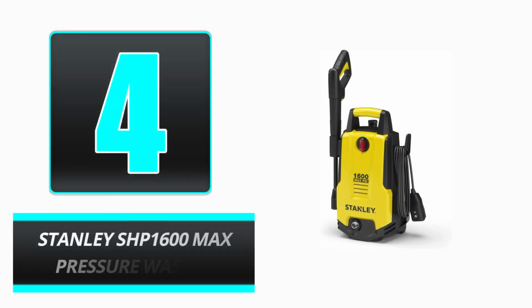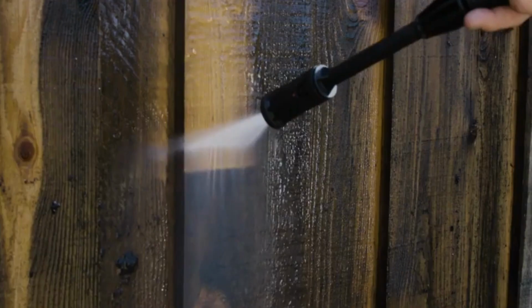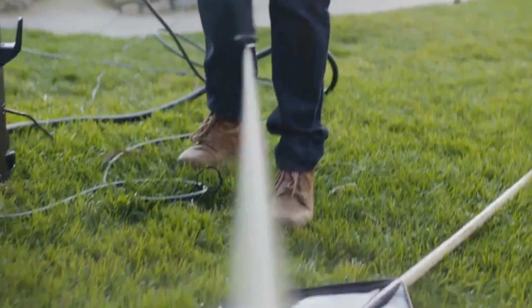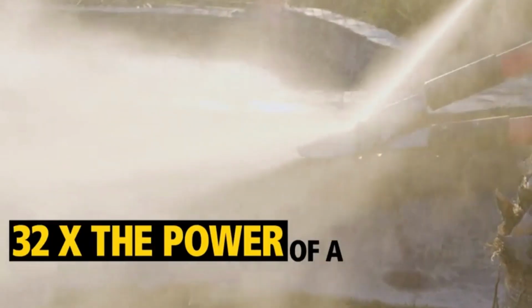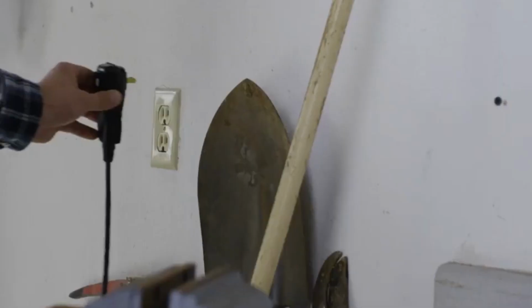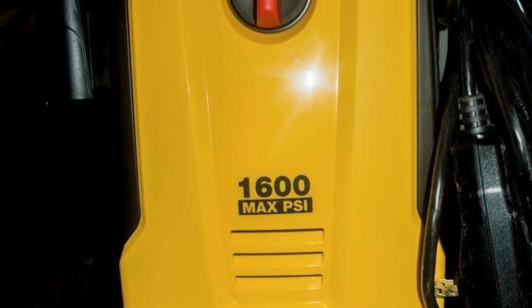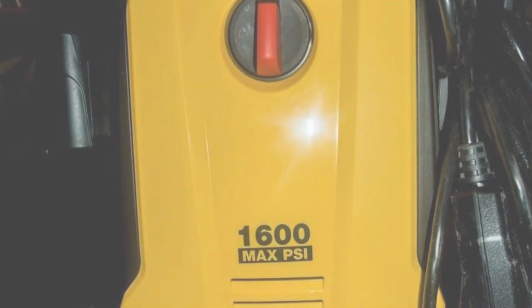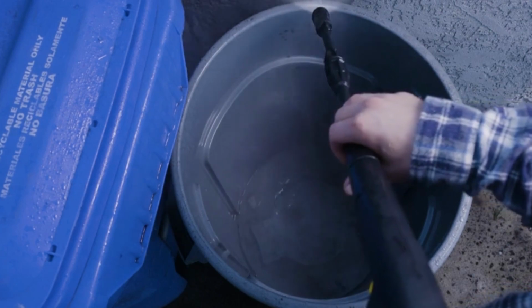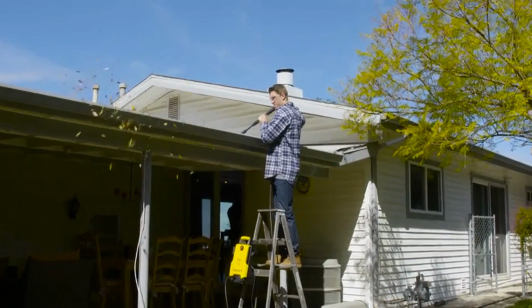Number 4. Stanley SH1600 Max Pressure Washer. Because of its compact size and user-friendly design, the Stanley SH1600 Max Pressure Washer is a highly effective and portable cleaning solution. Designed to take on the most demanding cleaning tasks, this pressure washer has a maximum pressure of 1600 psi. The Stanley SH1600 Max Pressure Washer is capable of producing up to 1.3 GPM of force thanks to its 11.8 amp, 120 volt axial wobble plate pump.